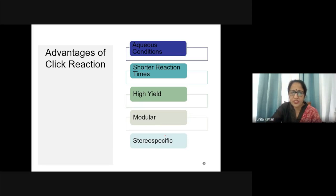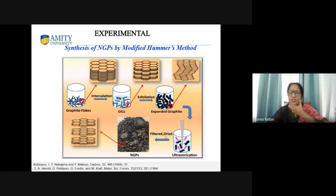So with these benefits, we started, and first, this is just experimental. We prepared NGPs by modified Hummer's method. If you know that NGPs are layered structures, the main challenge is to separate these layers, exfoliate these layers. So first, graphene, this is a very standard method. I think the people who are working on graphene know that this is a very standard method to exfoliate the graphite. Exfoliation means that this is the layered graphite, and I want that they should be separated so that polymer can go inside. So when I say that from here to here, we have gone through the Hummer's method.